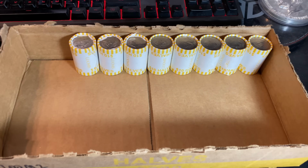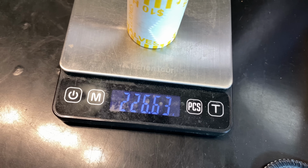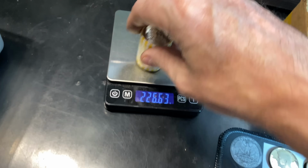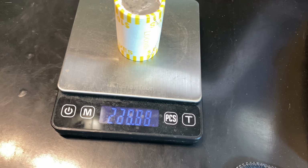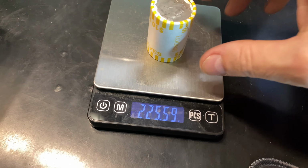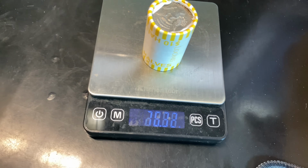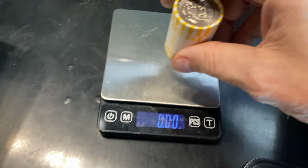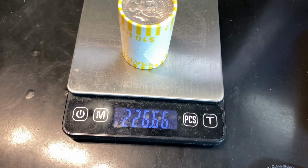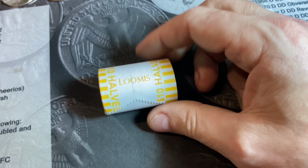Well, I'm on roll 42 of the second box, and I'm going to tell you right now, there's got to be silver in that roll. 226.63. I've been weighing these, and they're about 224.8 to 225.8. And as you can see, even at 225.6, and the next one, 224.9, at 226.6, we have to have silver in this roll. We have to have silver in this roll.